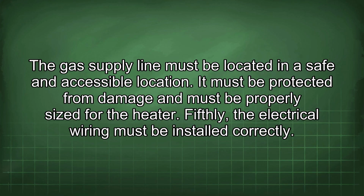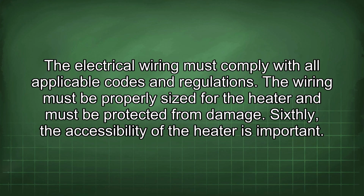Fifthly, the electrical wiring must be installed correctly. The electrical wiring must comply with all applicable codes and regulations. The wiring must be properly sized for the heater and must be protected from damage.